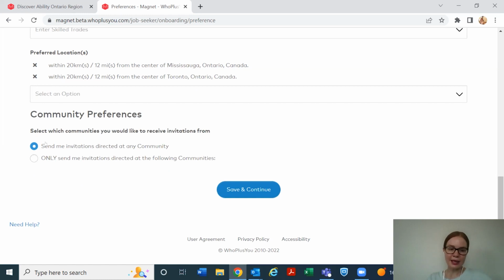And then the last thing it asks you is community preferences. So it says select which communities you would like to receive invitations from. And we recommend to leave it on this selection that says send me invitations directed at any community, because you want to kind of keep your options open. You don't want to just receive invitations from one community. There's many different communities on the Magnet network. So we're going to say save and continue.